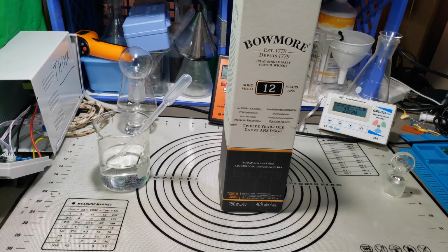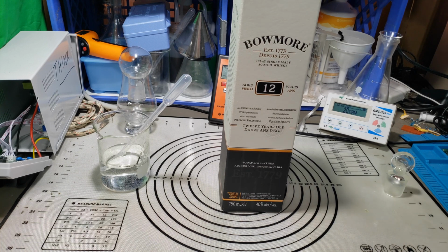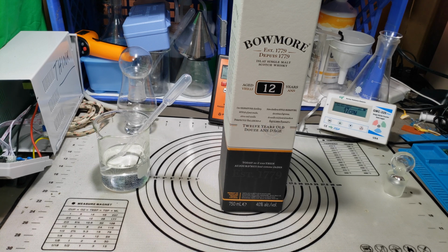So I'm going to start with one of my new favorites, Bowmore 12. It's an Islay single malt Scotch, aged 12 years, on the island of Islay in Scotland. What's special about this whiskey is that it's made by Bowmore, the oldest distillery in Scotland, and they're particularly known for their No. 1 Vault, where this whiskey lived its 12 years in cask. I believe it's the oldest vault in the region, possibly the world, actually. So if I'm wrong, leave it in the comments.